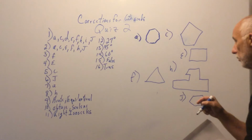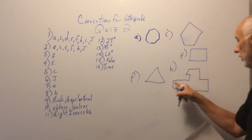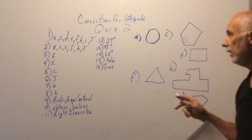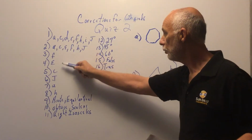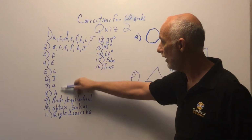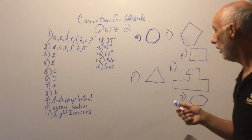And finally, H was a decagon. It had 10 sides. 1, 2, 3, 4, 5, 6, 7, 8, 9, 10 sides. And again, these were all special types of polygons. So all of these were these up here because they were polygons, all right?